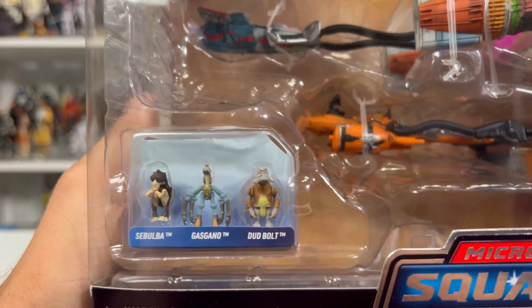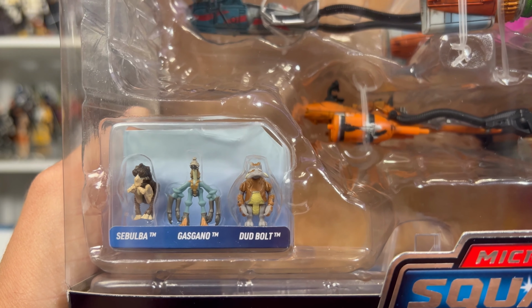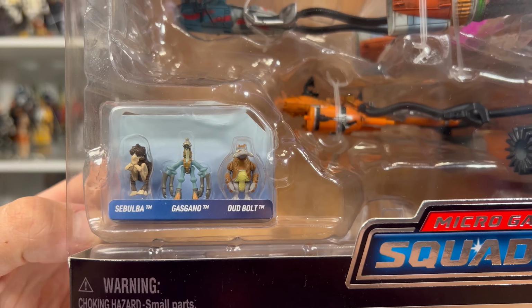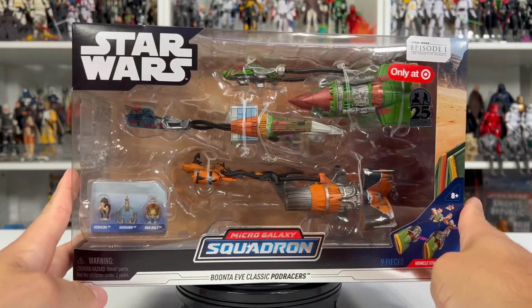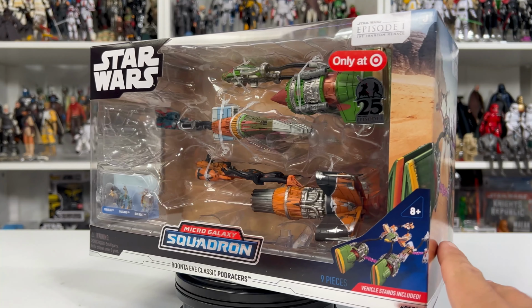Now, it comes with three different characters. We have Sebulba, which is a reprint, we have Gasgano, and then Dud Bolt. Adding these two new characters to our roster leaves us with 17 more racers to go until we have the complete lineup for pod racers.